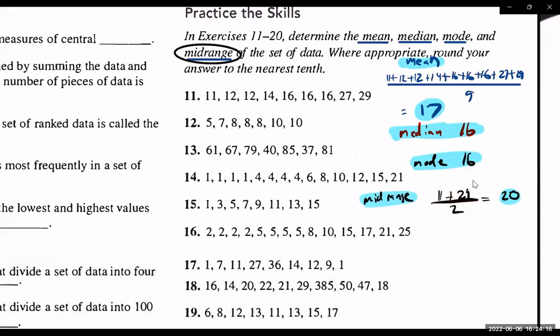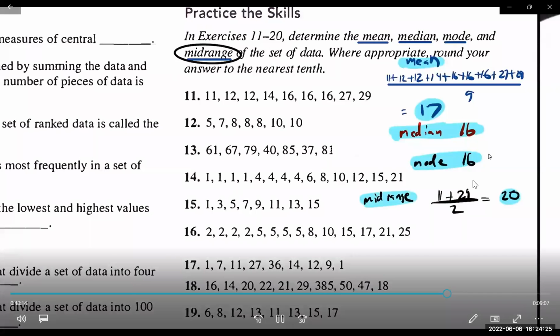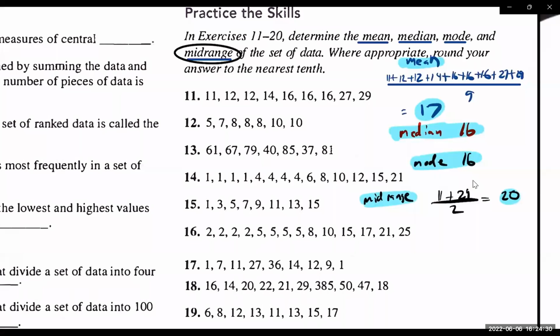All right. So that's how you would do that problem. That's all you had to do for those. You just have to find the mean, median, mode, and mid-range. All right, the last problem on the test is from section 12.5. So let's open up 12.5.